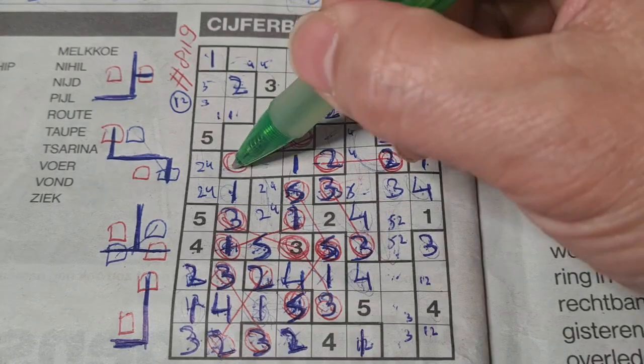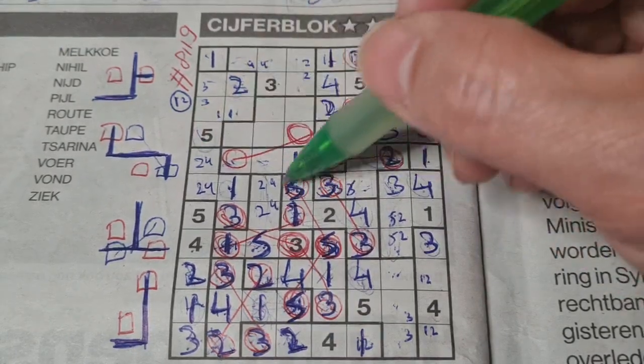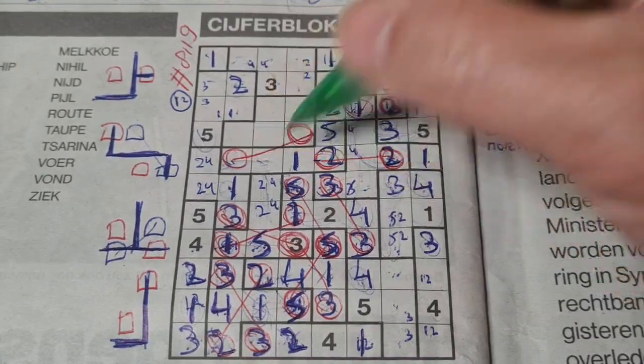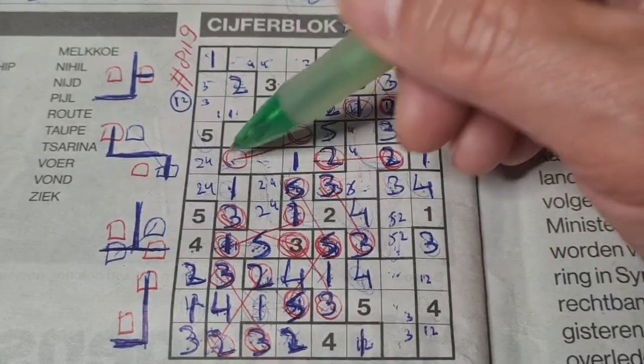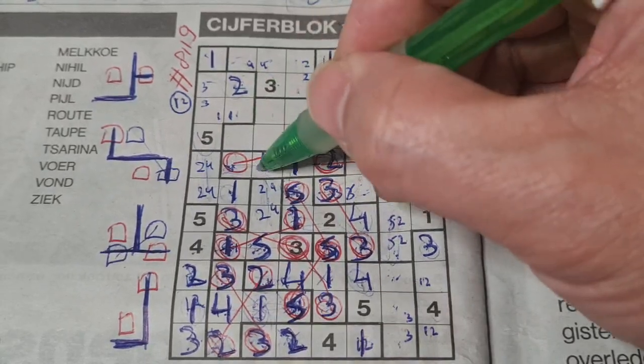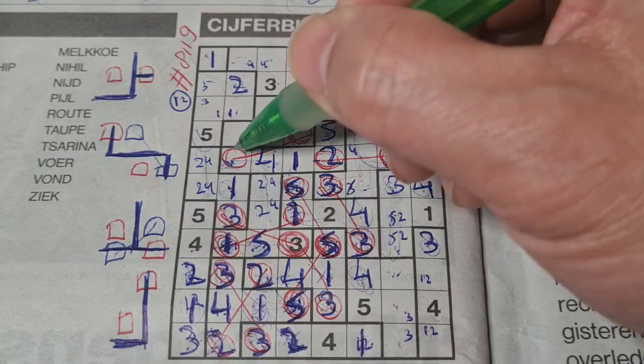Then this box can be a 5. That box can be a 5. So 1 box left for the 5 in this L-shaped area should be here. 2 numbers left in this L-shaped area for numbers 3 and 4. We have a double 4 there. I cannot place the 4 here. The 4 is supposed to be here, and the 3 goes there.